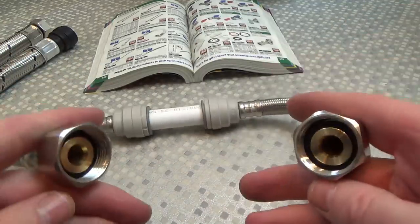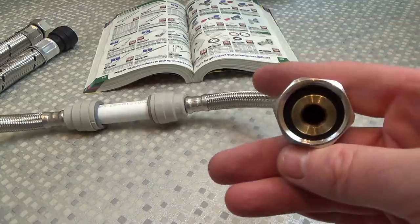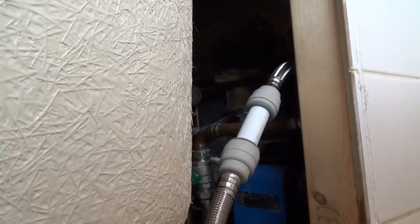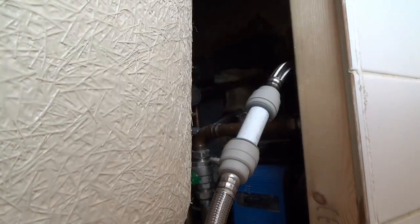Now we've got to connect these up, one side to the tap and one side to the shower. The one that's going onto the pump here, I won't be able to show you because I can't get the camera in there. So I'm just going to do that off camera and then we'll try and do up the one to the actual bath tap on camera.